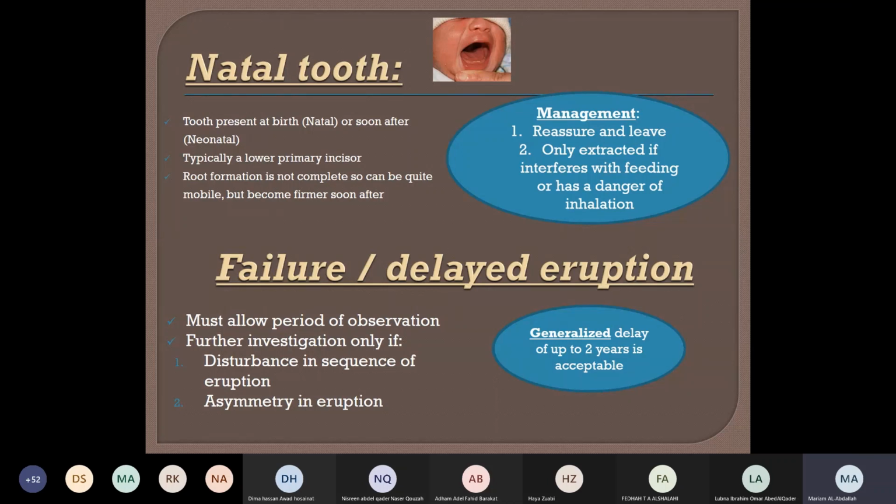Or asymmetry in eruption. So if for example, the canine erupted on one side and 6 months later, the other side did not erupt, then this is a problem. But if the problem is generalized, so if we have generalized acceleration of eruption or generalized delay of eruption up to 2 years, it is okay. It's considered normal. Just review the patient and make sure that all teeth are present within the bone and the dental development is going through its normal stages.